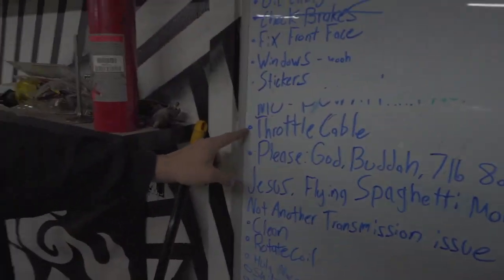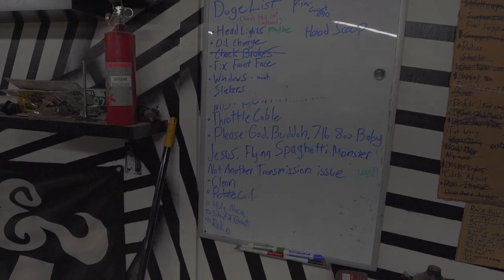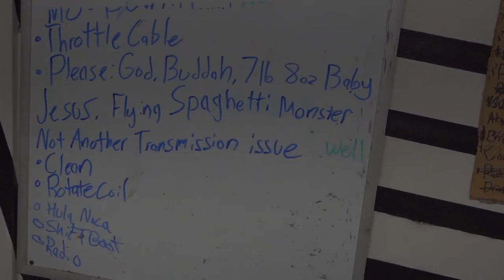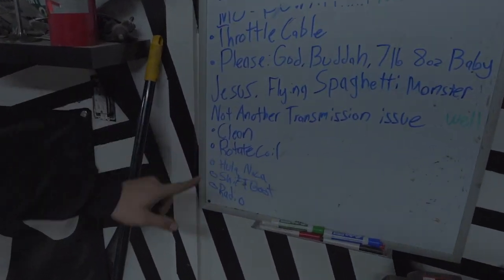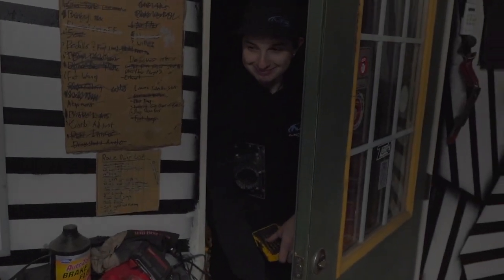Okay, throttle cable. Our cable broke at Charlotte, and I did replace it, but it's not done because I didn't actually bolt the cable in. It's just sitting in the car. It's zip tied in right now, and that's good enough to move it around the yard. Please God, Buddha, 7-pound, 8-ounce baby Jesus, flying spaghetti monster, not another transmission issue. This one, I don't know that we're getting to till the day of the race. It's unlikely for that to happen.